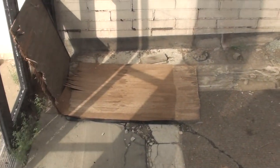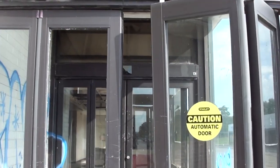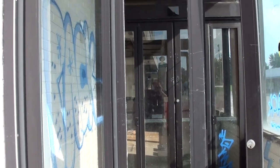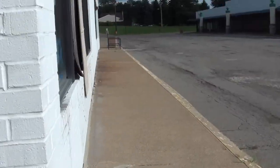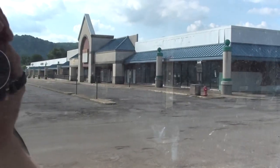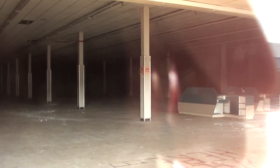It's pretty beat up in there. You can see this door's obviously been broken open before. People have gotten inside. They knocked the glass completely out of that door. Wow. It's a shame this is going to be getting torn down in a few weeks. Wanted to say our goodbyes. Oh, look how beat up it is in there. I know it's hard to see with the glare. There's the Ames counters. It's moldy.